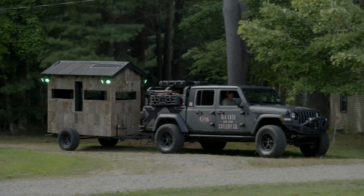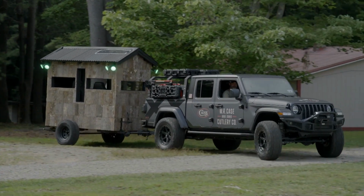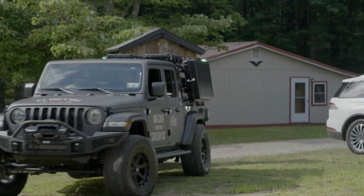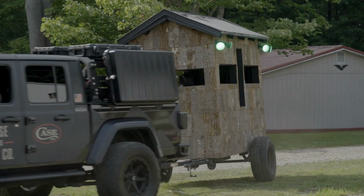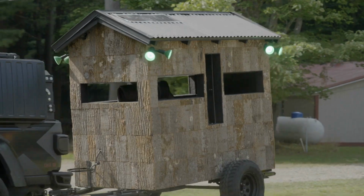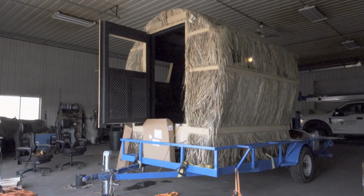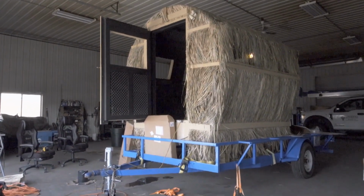It is made from the trailer frame and built up from there. So the blind is the trailer. It's not the other way around. It has the 32-inch TV, the Bluetooth headphones, coffee maker, of course the refrigerator. Everything we do is a one-off custom. You will not see it out there, and our motto is if you can dream it, we can build it.